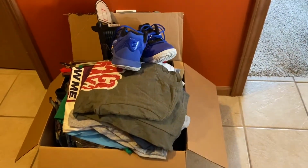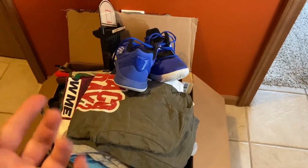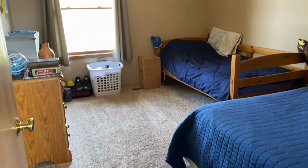So here's a big old box of donation stuff that I will have to break down into smaller boxes because I'm obviously not taking the overflowing box in. And then here comes the room.